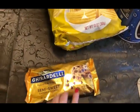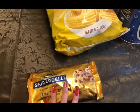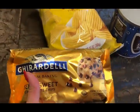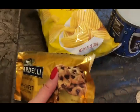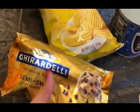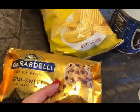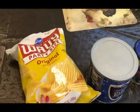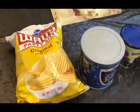I ordinarily get the organic chocolate chips, and I had a coupon for it, and they substituted. They did not tell me they were going to substitute, but they did, and I still used my coupon. So anyway, I got the Ghirardelli instead of the organic chocolate chips. I got 1 bag of these wavy chips. These will go with one of our meals.